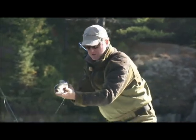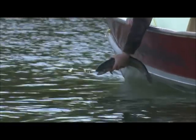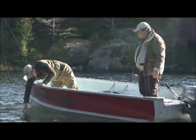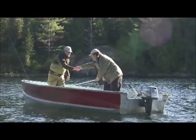We've seen some much bigger ones. We're just having a little trouble catching them today. I'll just take them here. And there he goes. Off he goes. Nice fish. Hey, thanks. Good job, buddy. Good job.